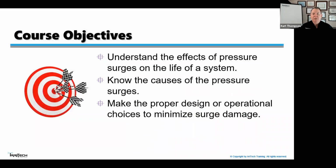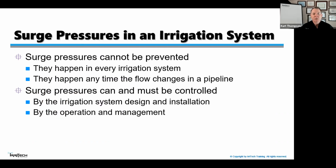So we're going to talk about how we can minimize the effects of pressure surges on an irrigation system, because they're omnipresent, to say the very least. We'll talk about understanding the very scientific effects that cause these surges, and then talk about some opportunities to deal with them and to minimize their damage, from design to installation to management. So let's first talk about the hard facts.